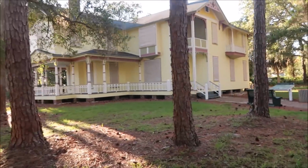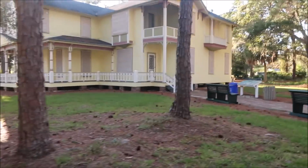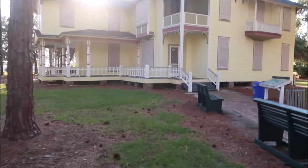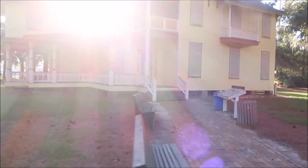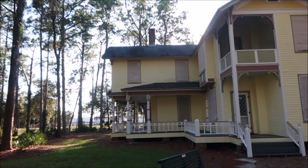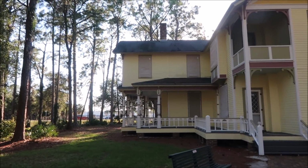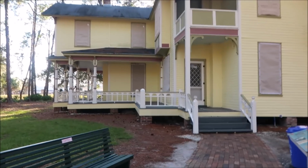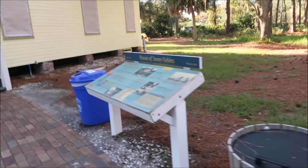All right, so we got one more, guys. One more. All right. Here we go. Now this one, look at that beauty. Oh my gosh. This was probably a rich person's house. This is so pretty. The House of the 7 Gables.